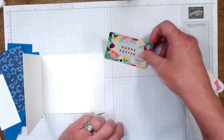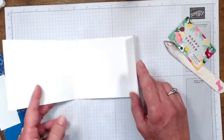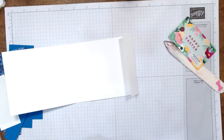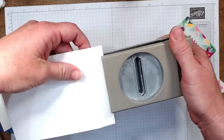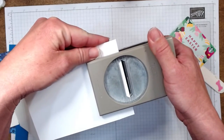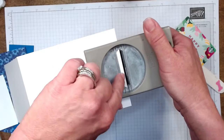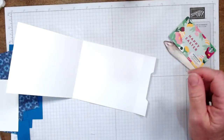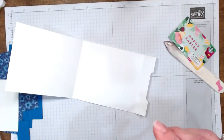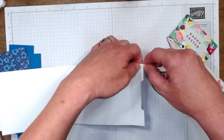So Easter is coming up, and we need a gift card holder to fit inside of our card. So that's what we're making now. So I went ahead and folded on our score marks, and I'm going to bring in our label punch. And I'm just going to open this back up and slide the label punch in, just line it up so it's the same positioning on both sides. But I only want to cut a smidgen out of here. The kids probably will know that there's a gift card in there, but you just need a little tiny slot. You could even use a circle punch if you wanted to. And then I'm just going to grab a little bit of tear and tape, and I'm going to put tear and tape along the edge.